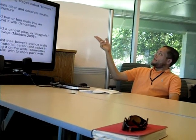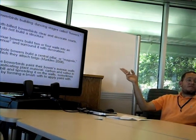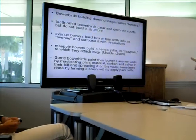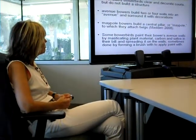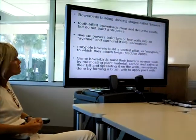As I mentioned, there are tooth-billed bowers. They clear and decorate courts. They do not actually build a structure, a three-dimensional thing. The avenue bowers build two or four walls. I cannot find any pictures of ones that had built the four-walled bowers. They surround it with decorations.